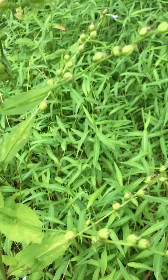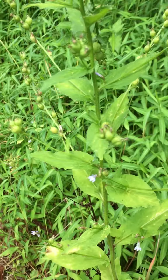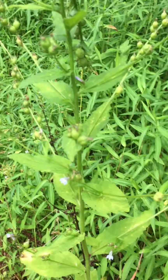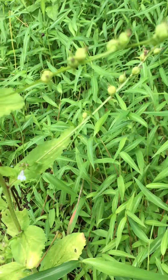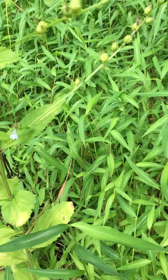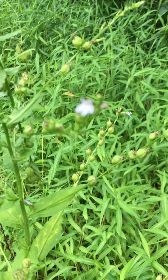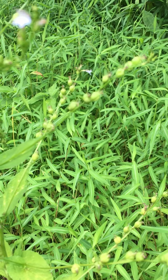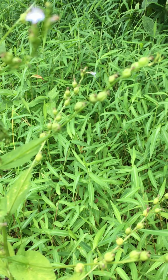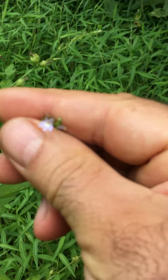So it works. It's been used with various other herbs for asthma. I have used it during the pandemic that we recently had, along with several other plants. But it was a great plant, a great comfort plant.